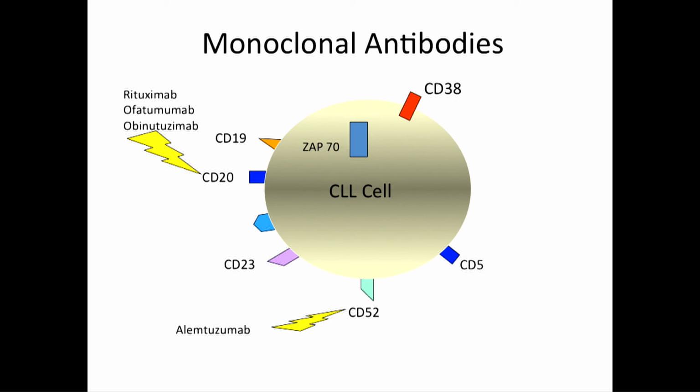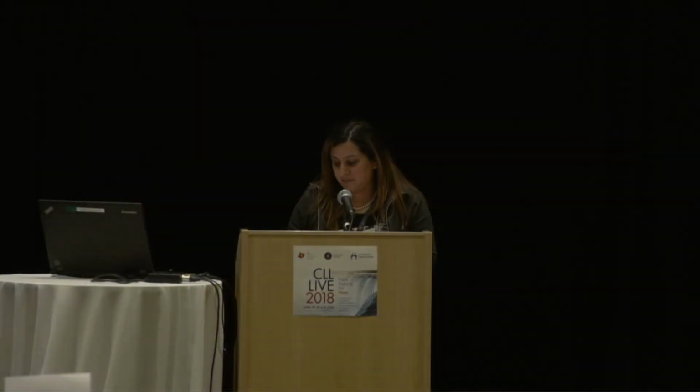And again, in the relapse refractory setting, there's also a monoclonal antibody that targeted the surface marker CD52. That was something that was used prior to the availability of some of these novel agents, but again, with a lot of toxicities and infections related to it. So the opportunities we have now are better than what we had previously, but these were some of the main treatments that pioneered the way for targeted agents.